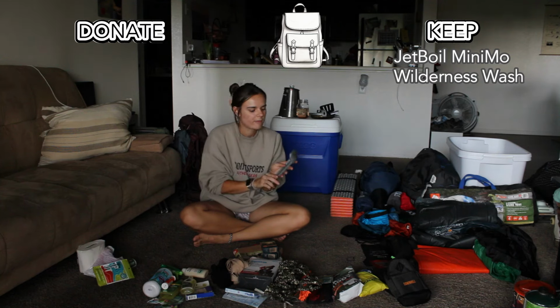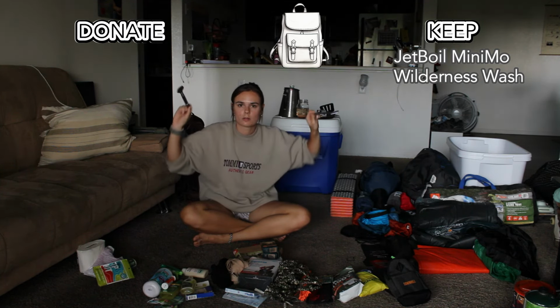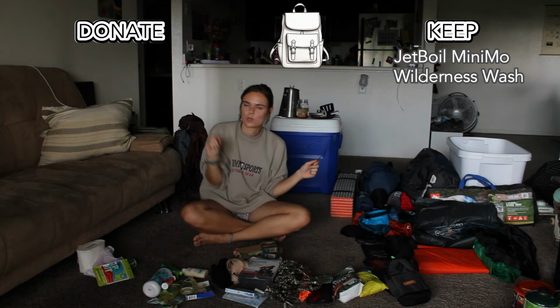And Dylan and I have our 2 spoons. They're aluminum. They're long for those dehydrated bags that you find at like REI and stuff like that, but they're really nice because they don't get hot.